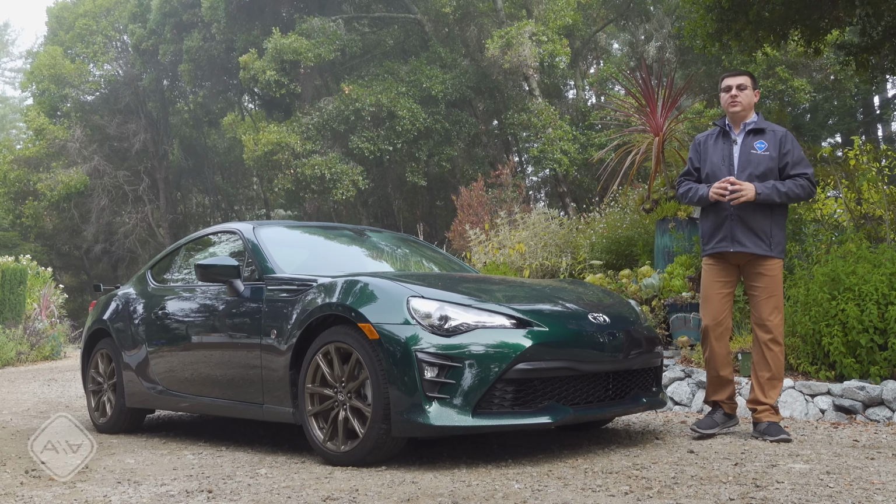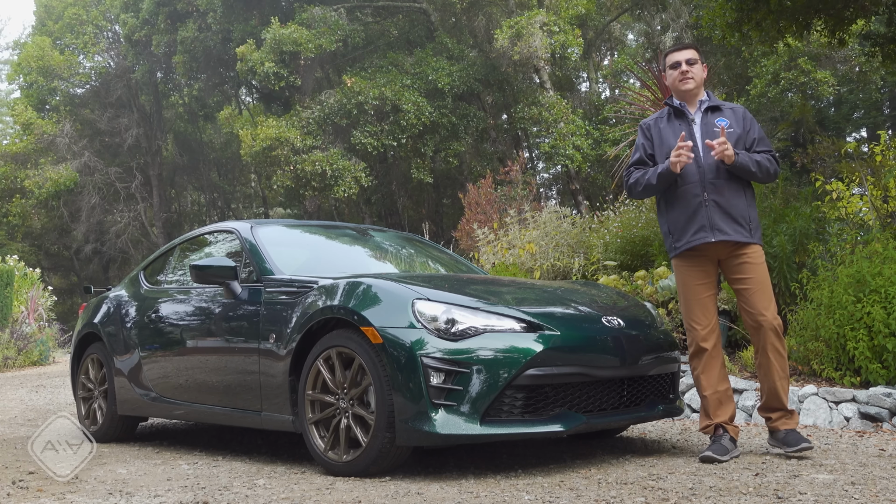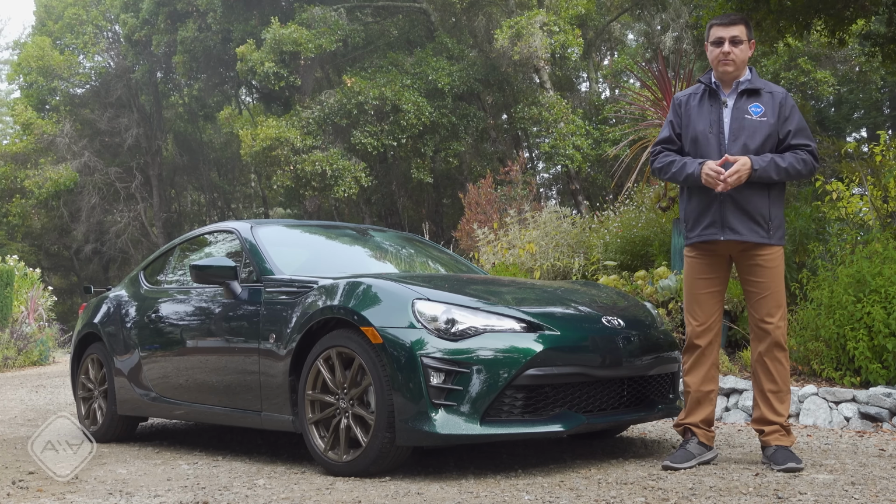We don't know exact details about when the next generation 86 is going to happen, but we do know that theoretically orders are not being taken anymore for the Toyota 86, and this generation will end production sometime this fall, so only in about a few months from now.